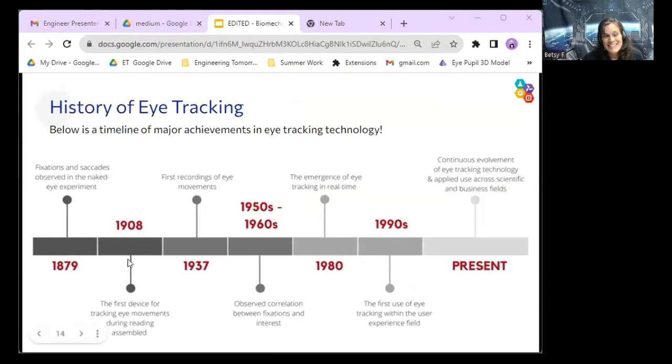All right, so you might be wondering, okay, when did this all start, right? Well, back in the 1870s was the very first recording of someone understanding fixations and saccades. Now that means what someone's looking at is a fixation, and saccades are how quickly someone's eyes can track something left to right, up and down, in the different movements that they might be doing with their eyes. So that was back in the 1870s. Can you believe that? Crazy, right?